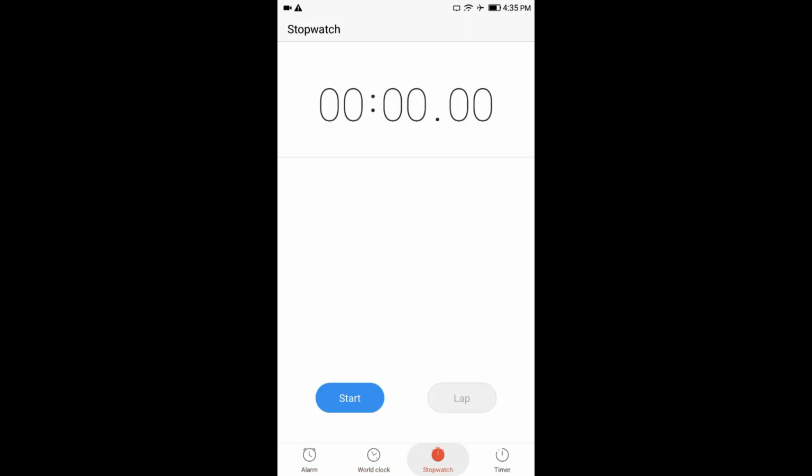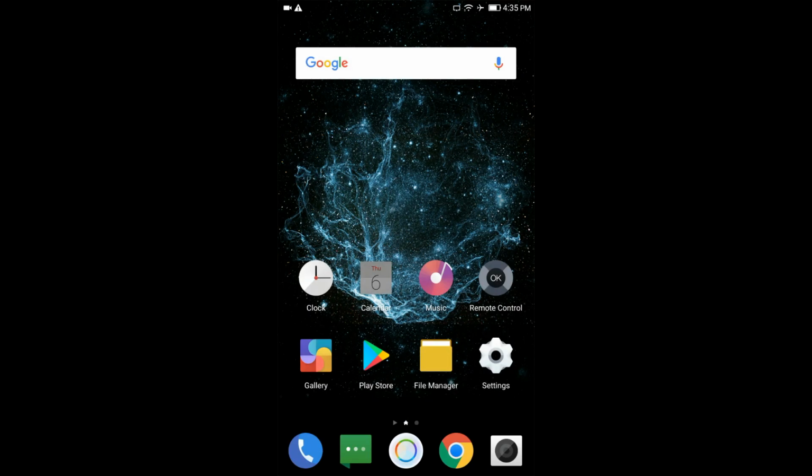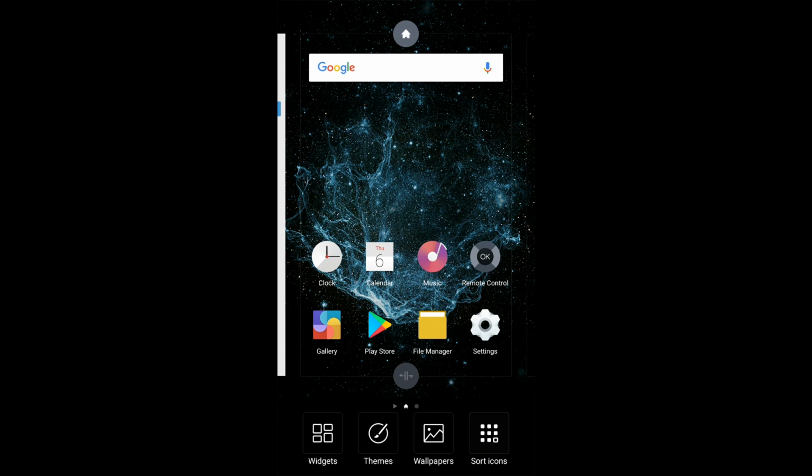So again, very different from stock Android. It is kind of iOS inspired, so LeEco definitely took a lot of inspiration from Apple in terms of the aesthetics of the design, but it's not too bad. It is pretty clean looking and it works well enough. The takeaway is that it's quite smooth in terms of these general navigation tasks. You can also access things like change the theme, you can add new wallpapers, different icons, so there's a lot of customization to this particular EUI launcher.